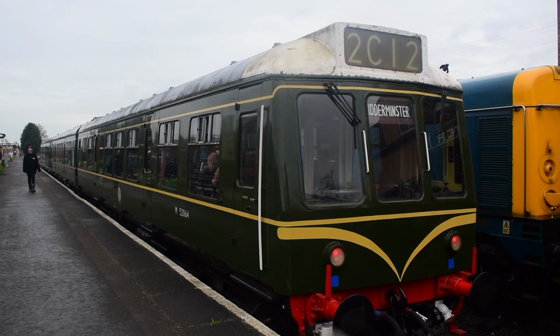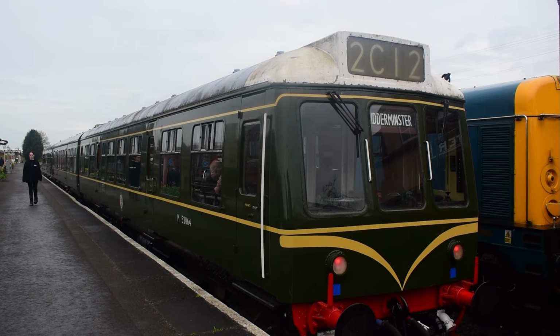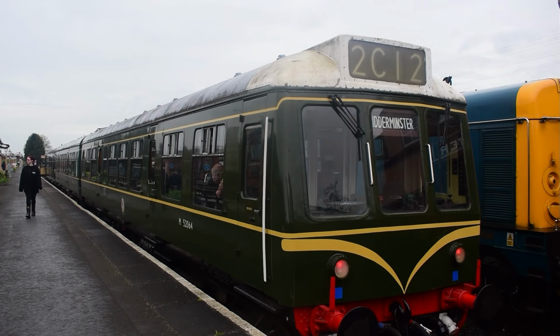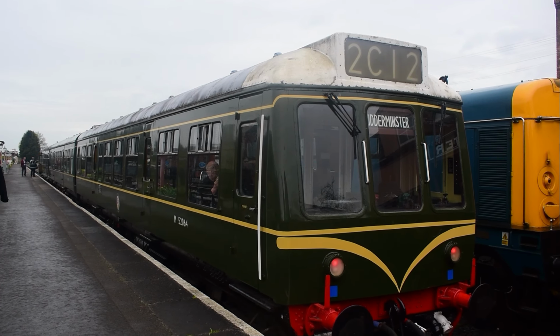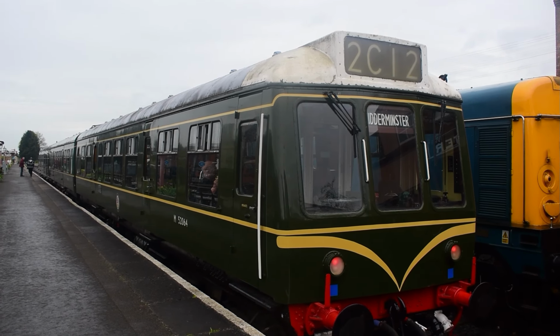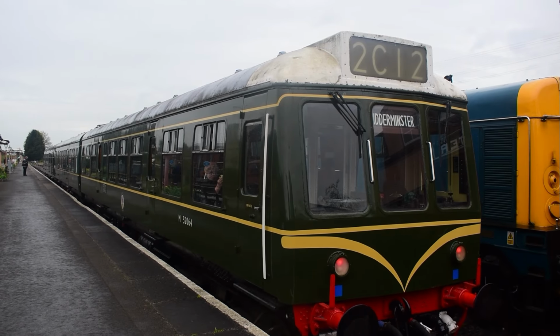Despite the event being a steam gala, this DMU was also in operation between Kidderminster and Hampton Loade. Curiously, this set comprised 2 vehicles from a Class 108 and 1 from a Class 101.